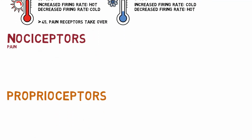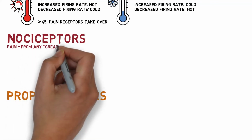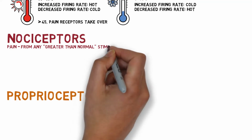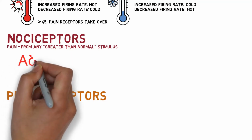Nociceptors are our pain nerves. Any input can be painful, including temperature, sound, light, pressure, and more. Essentially, pain receptors have higher thresholds than the sensory receptor, so they respond when the stimulus is greater than normal. There are two main types of pain.